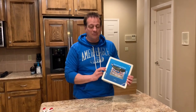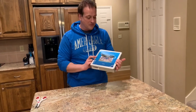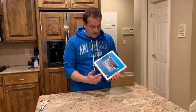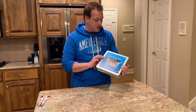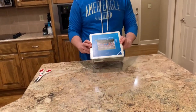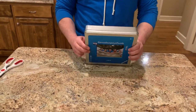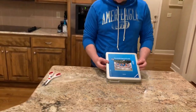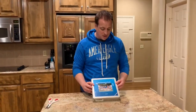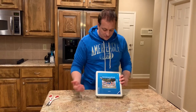We got this really neat puzzle. It's a customized puzzle from Ravensburger. They make puzzles. And so this is actually a picture of us from one of our vacations. And so the puzzle comes in a metal box. It's really pretty neat looking. 500 pieces. It's titled Cancun.